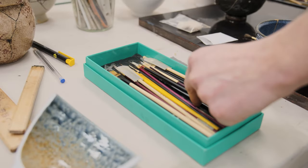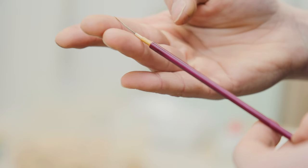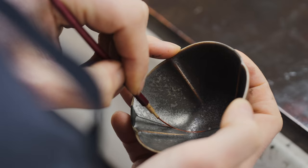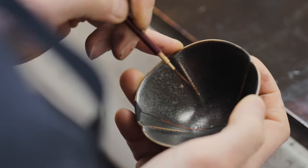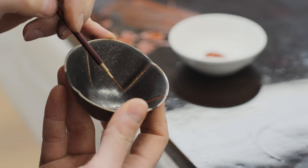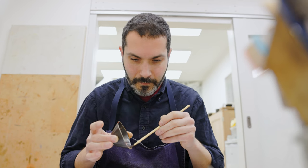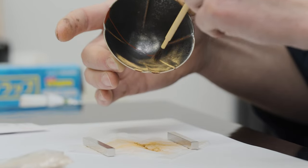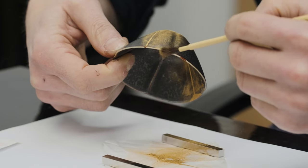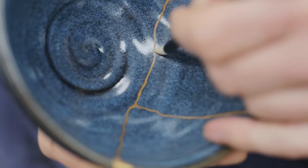For the kintsugi, I use a very thin brush, and I love very thin lines because I respect the shape of the first piece and I want that in the second life. I love that the kintsugi isn't too present in the repair. The goal is not too shiny. Maybe at first look at the ceramic, you don't see the kintsugi. You think, oh, it's a perfect piece, and you look, oh no, it's repaired.